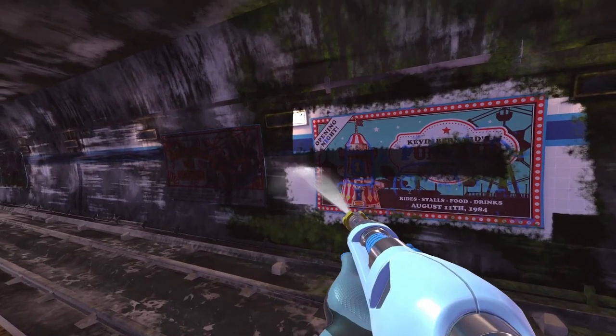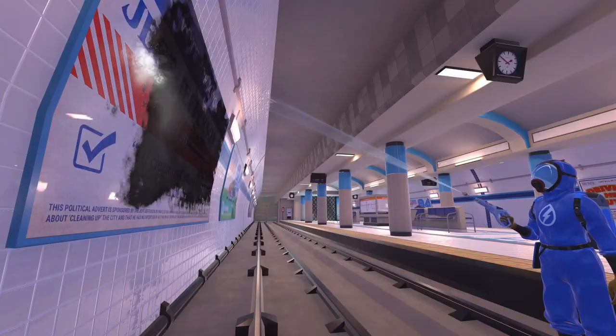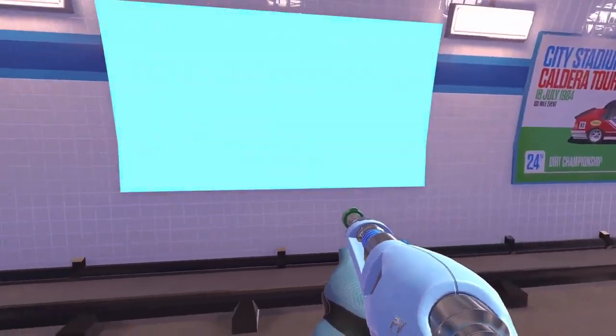I'm really hoping that Caldera City Transportation Network is able to get this place up and running again soon. It'll make it way easier to come see Muckingham for yourself. Plus, underneath all this grime, it's actually a really cool historic landmark for the town. There, done.